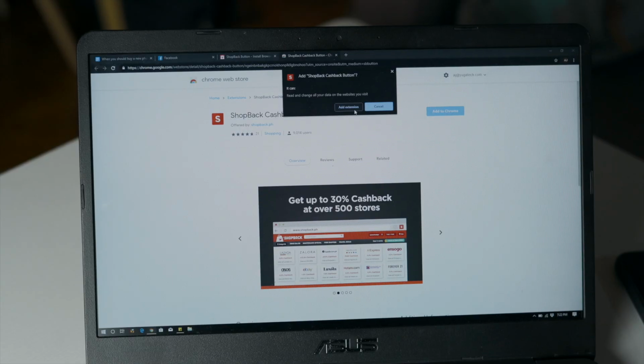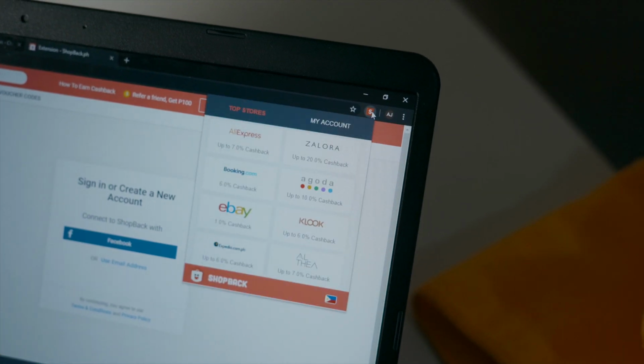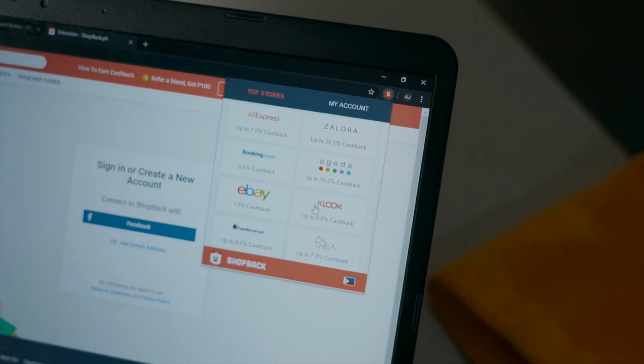You can also install the Shopback button for either Chrome or Firefox so that you instantly get notified whenever cashback is available on any of the shopping sites you visit on the web.